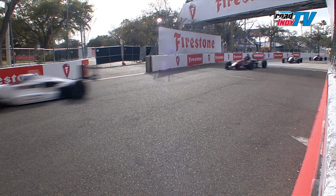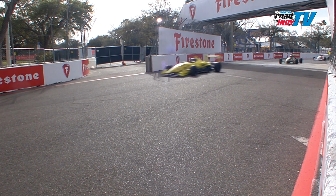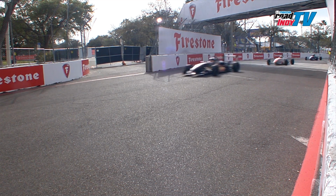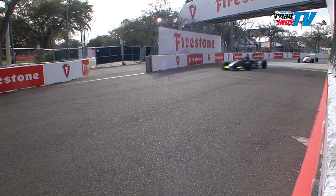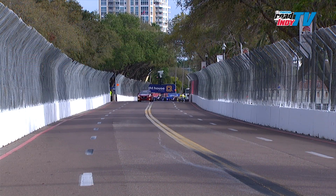Max Handready's race is over, that radiator done, as we saw. We figured that machine was pretty beat up, and unfortunately he had nowhere to go. Just ran into the rear end of Fisher. The drivers settling into the positions.